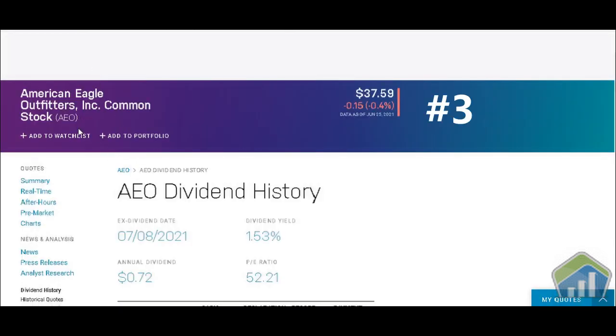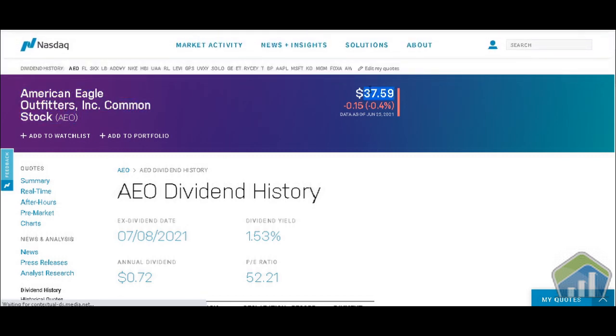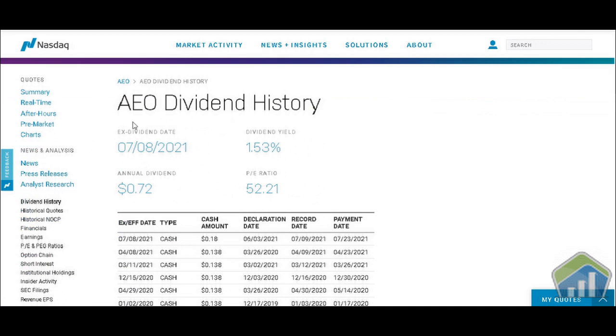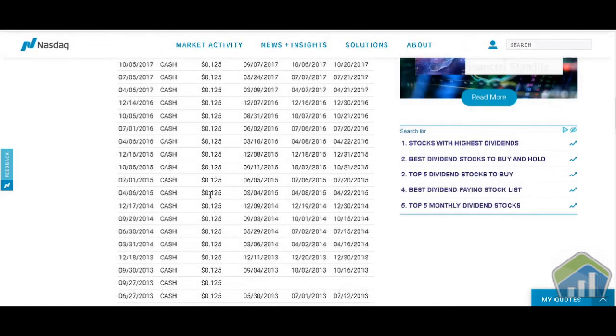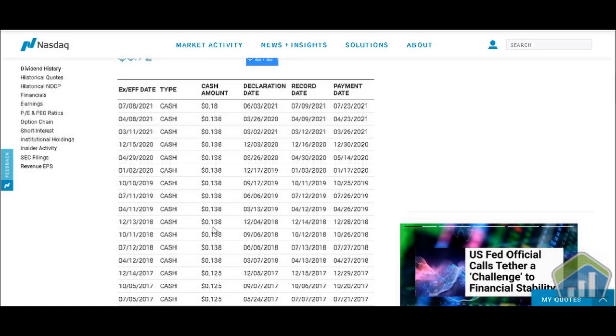and that's going to be American Eagle Outfitters, right? Ticker symbol AEO, and currently valued at $37.59 a share. They're down 15 cents for the day, or negative 0.4%. As we scroll down, they have an ex-dividend date of July 8th, 2021, and a dividend yield of 1.53%. Their annual dividend is 72 cents, and the PE ratio is 52.21. We're going to do the same thing, scroll down just to show you that they've been paying out since 2013, and that's 12.5, so 12 cents. And as we scroll up, they've been pretty steady with paying that 12 cents out, right?